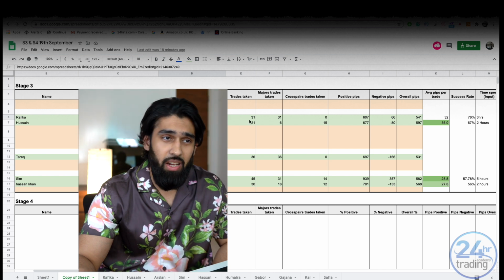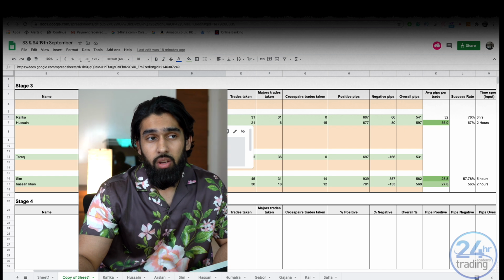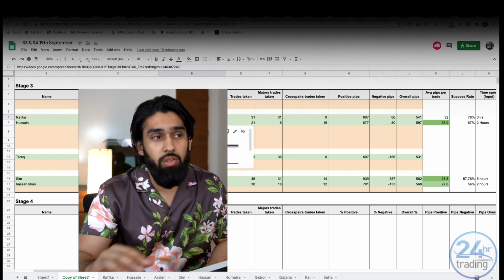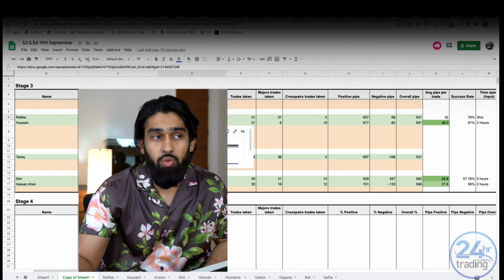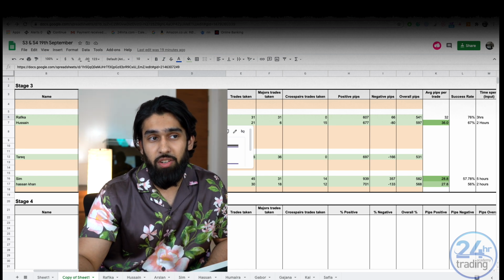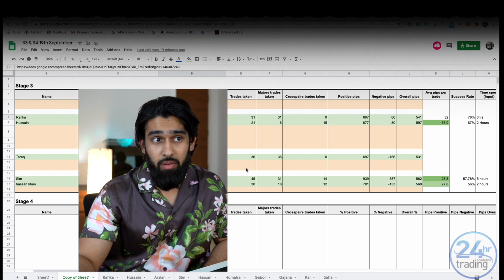Hussein, 2 different trading styles. One is focusing a lot more on quantity, and another one is focusing a lot more on quality. So Rafika and Hussein, 2 different people, 2 different targets. Rafika coming close to the end of stage 1. Hussein just finished the first part of stage 1. So he's going to be moving to the next part, which is trying to trade only cross pairs on the file and trying to hit the 500 pip target for the week.